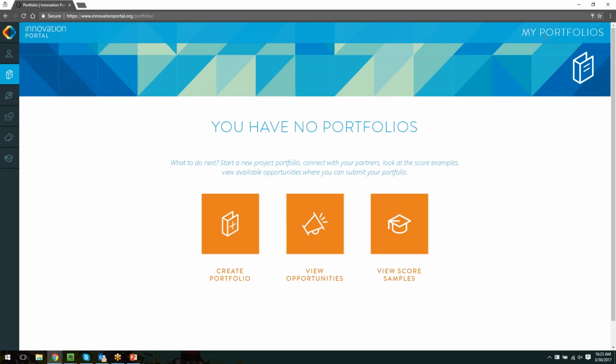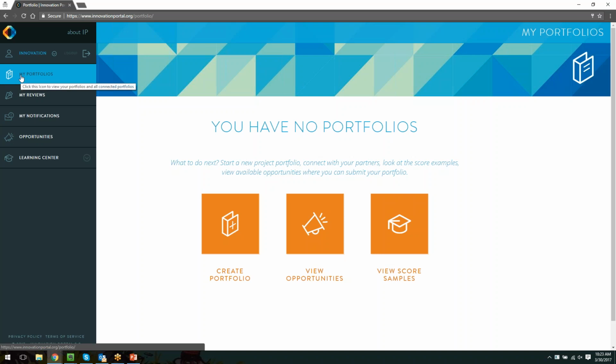So the first step to evaluate the reviews that you get assigned is to log into the innovation portal. The first page that you get to will look something like this. On the left-hand sidebar is your navigation on the innovation portal, and it starts you in My Portfolios, because that's mostly what people are doing when they log in, wanting to work on their portfolio.